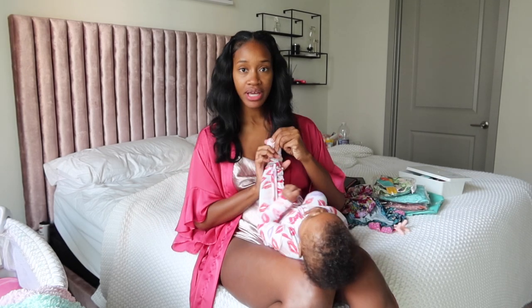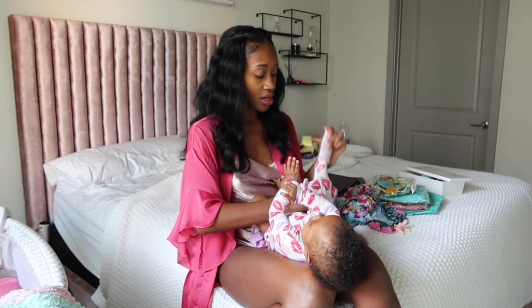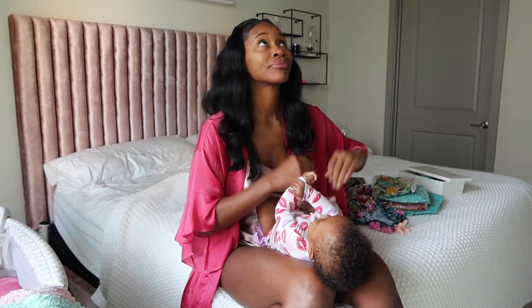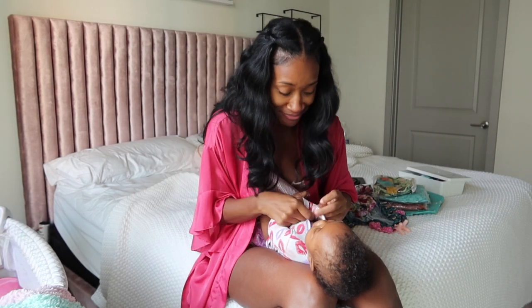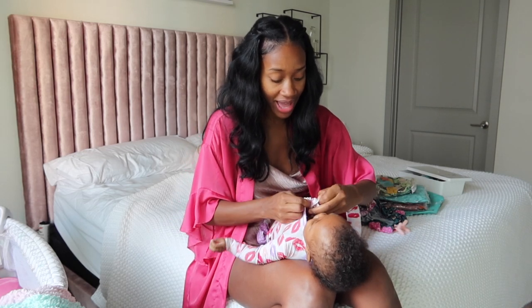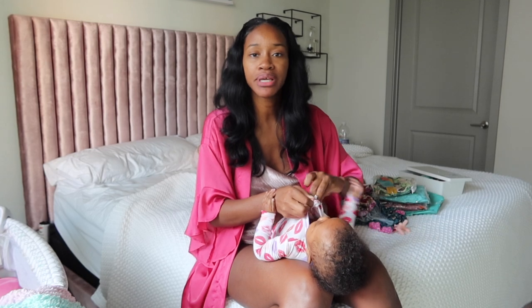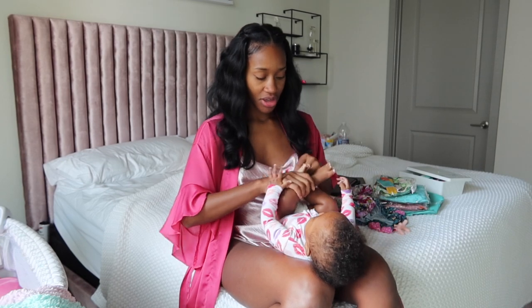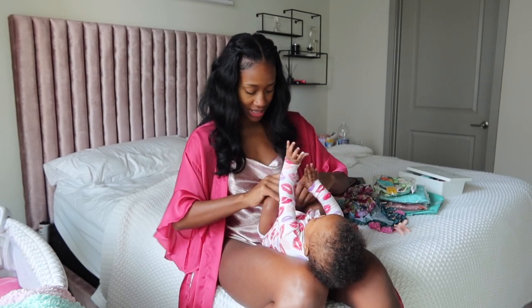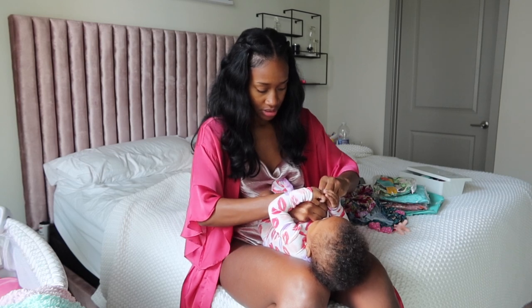Now, like I was telling you guys, it has the bottom zipper. So you're able to unzip from the bottom if you don't want to take all of her clothes off. Moms, y'all know, onesies are very tricky. You do not, I repeat, you do not, mama, you do not want to buy onesies that have buttons. They are the worst. I don't even know why they created onesies that have buttons. Y'all, I did this backwards, I did this wrong. So you cannot unzip it from the top, you have to unzip it from the bottom.